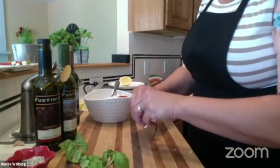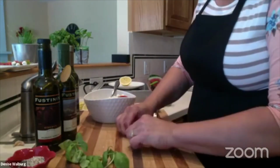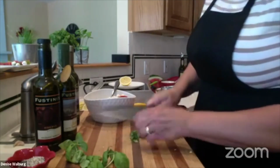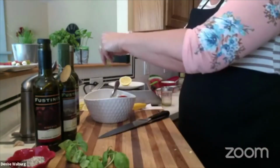So to chiffonade, you just stack them and roll them, and then make little slice cuts, and it creates ribbons. We're going to add that to it.